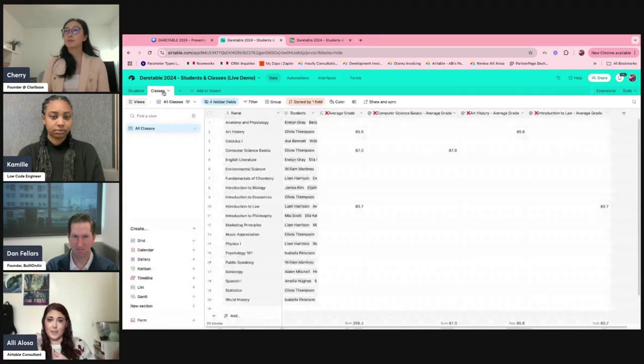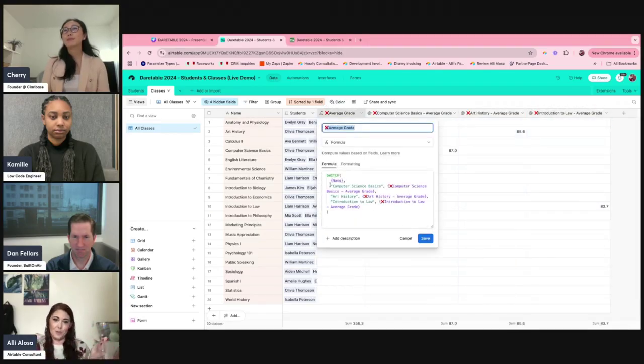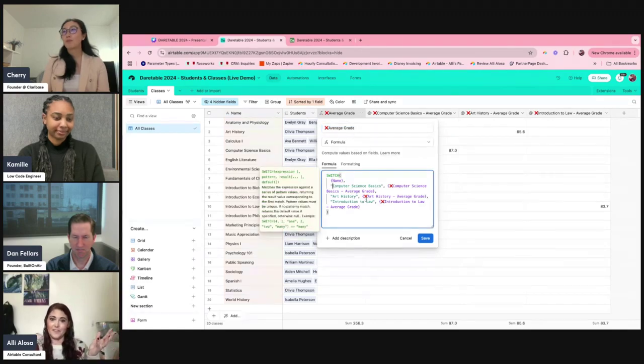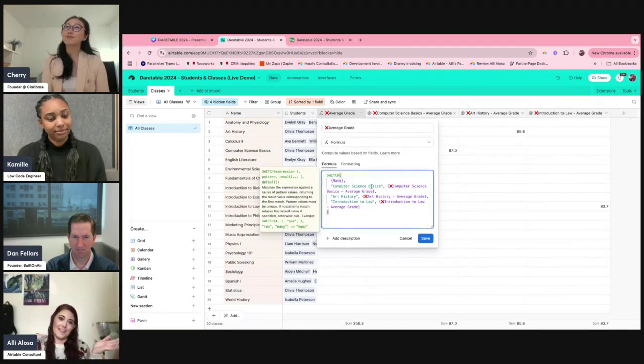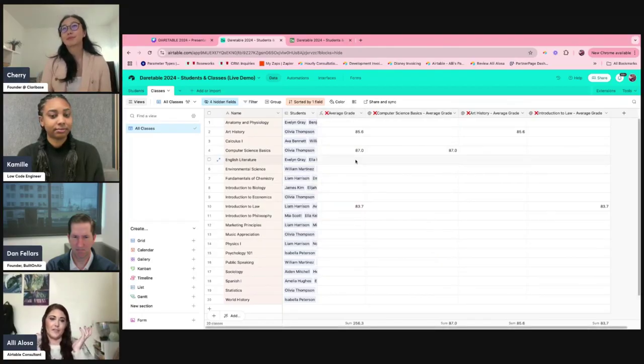On the classes table, if I want to find the average grade, I need to add roll-ups for each class and then have another field that's like a switch statement or a big nested if to say, okay, if it's this class name, do this field, this class name, do that field, and so on. It's just not scalable. It's going to be inevitably something you forget to do later on.